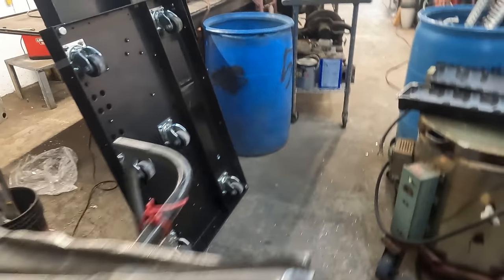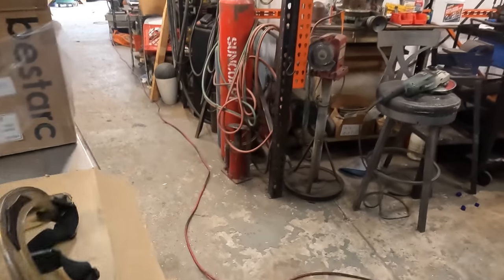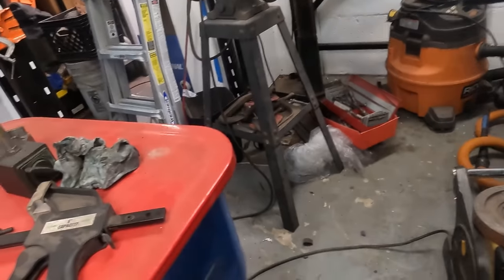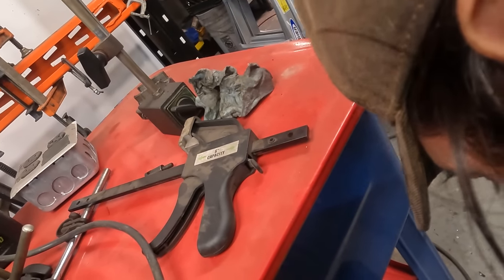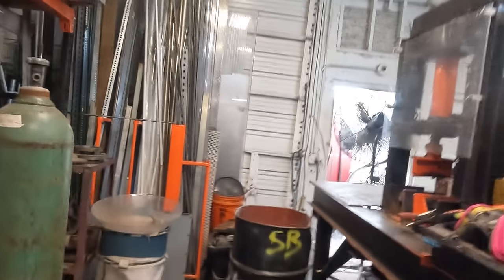So we're gonna get some fans going. I know that's probably going to be annoying, but we need some airflow to suck the dust out of the building, and we're going to get right on it. I'm going to run this. We're gonna need another fan here. And we're just gonna get right on it.